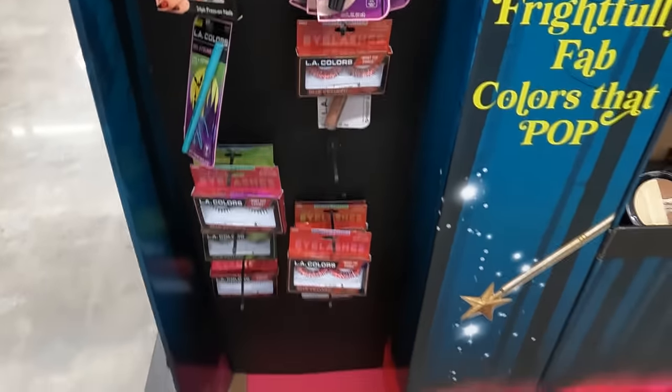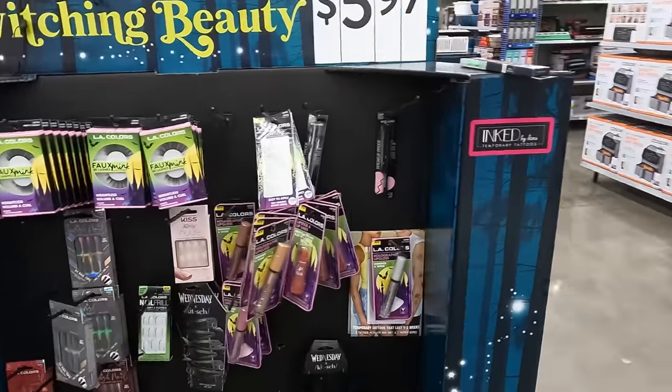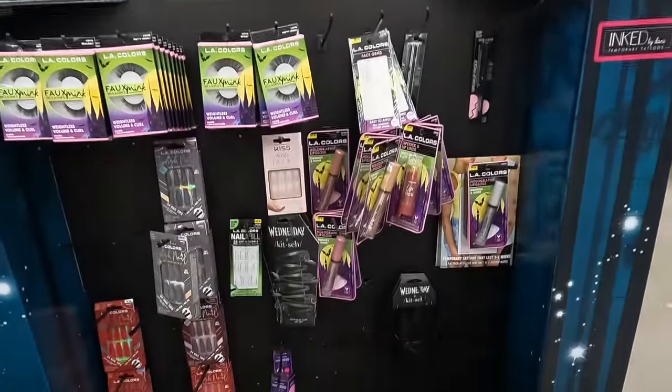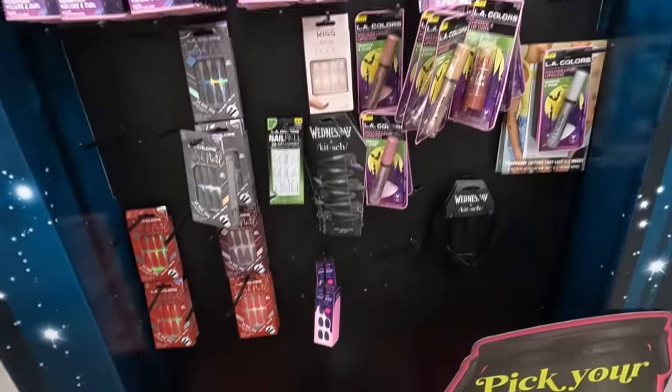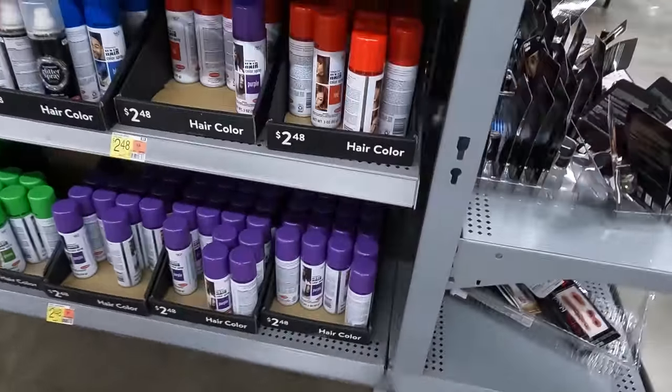So just a couple more of different makeup stuff. Oh, here's a dog toy one. I would totally get discounted dog toys if Jack was into toys. Last year I got some dog treats that were like $2 each for the Halloween ones when originally $9, so I got those. They stocked Jack up on treats all year. And then they have a couple of the hairspray for the different colors. I skipped over that stuff.